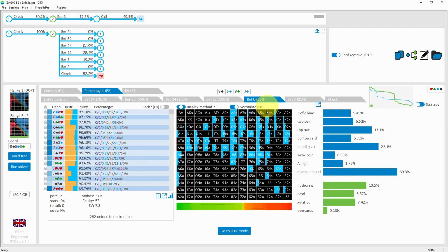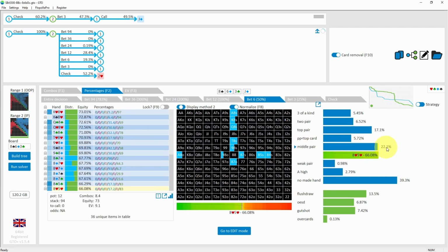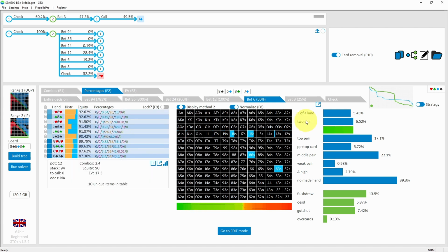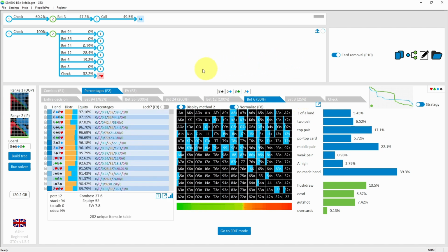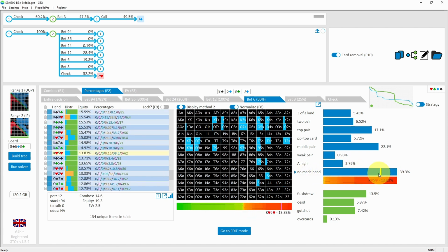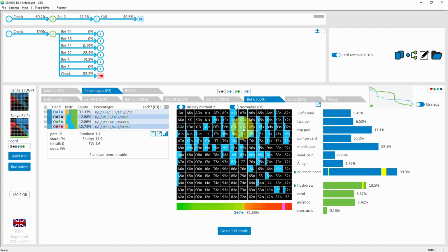For example, with a 50% bet size, about 22.1% are 8x hands, and 1% weaker pairs with a significant presence of top pairs, two pairs, and sets. Bluffing occurs around 40% of the time, mostly with overcards to the 8, but also with hands like Queen 7 suited, since the value range includes hands like Ace-6.